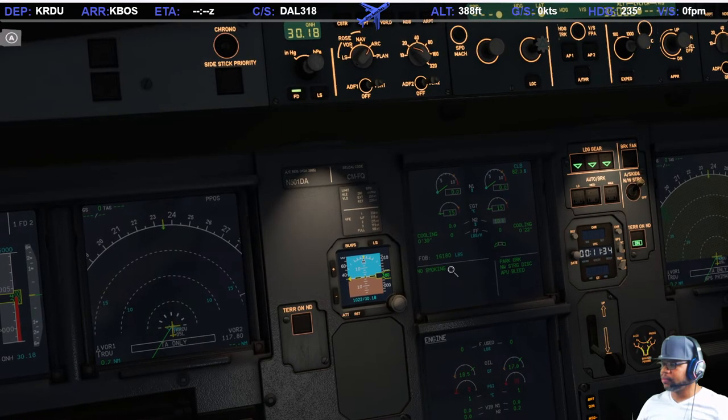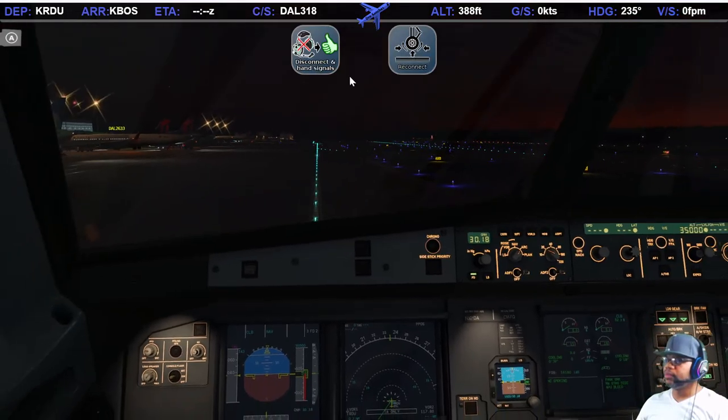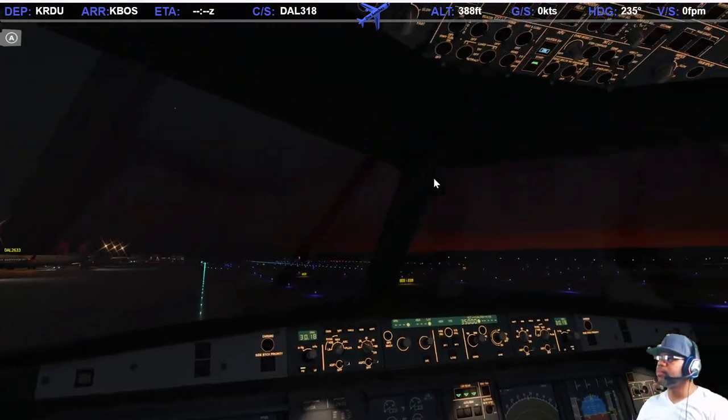Please securely stow your personal items. Make sure your seatbelts are fastened and seat backs and tray tables are in their full upright position. We remind you that this is a non-smoking flight.